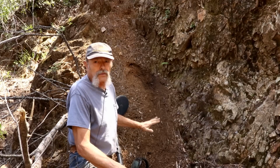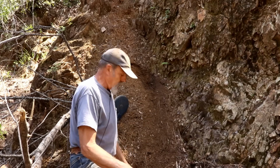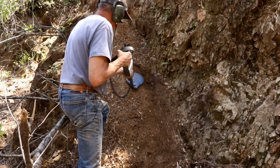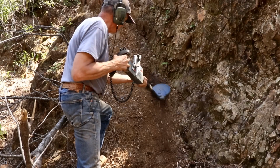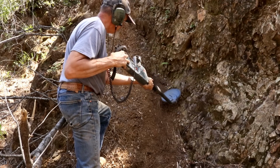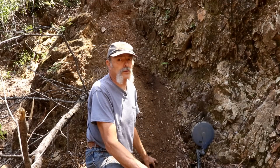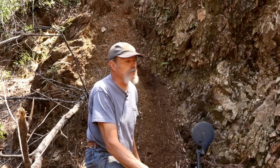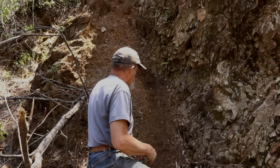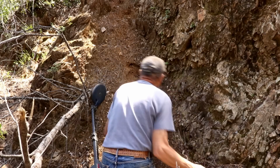Okay, well, I cleared this area off, and I got one target right here. Let me show you what it sounds like. Okay, well, my guess is it's either gold or lead because the target sounds good to me, so let's dig her up. It's actually right in the bedrock, sounds like. Sounds good to me.